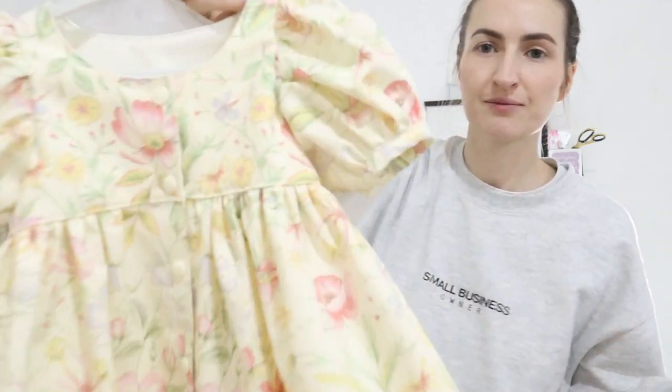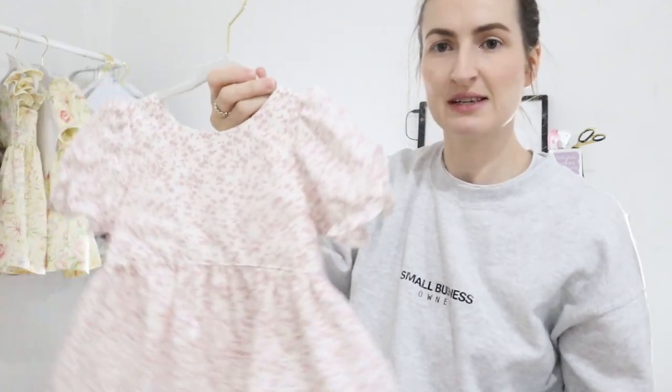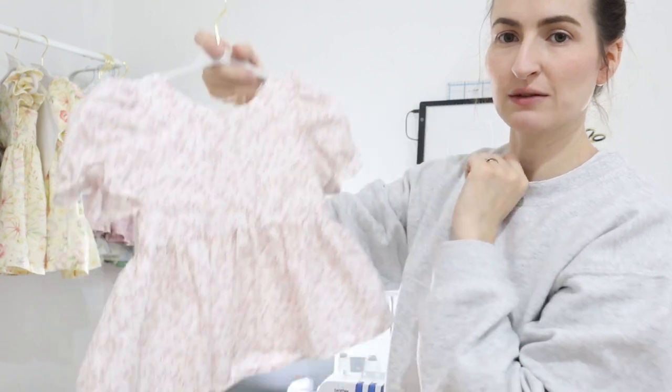So it's a couple of days since I last filmed. I didn't film yesterday, I was just trying to get on with my sewing. I've still got 6 orders left to do, I think. Finish this one, which is another bunny in this pretty fabric. A two-piece in this one with the cute little sleeves. I've got this one that I'm doing at the moment.